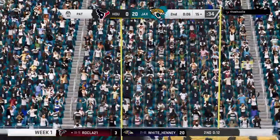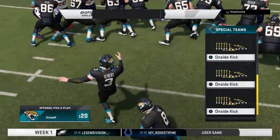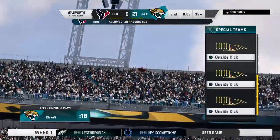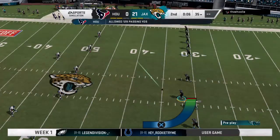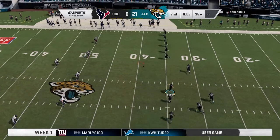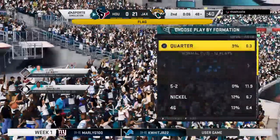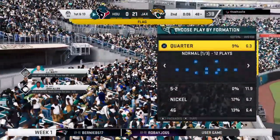And the Jaguars are able to widen their lead. Extra point by Seibert up and good. And it's now 21-0. Boy, I guess they're going to keep trying to put the pedal to the metal here. They're going to try an onside kick. And this one travels out of bounds, so unsuccessful there on the onside kick try.